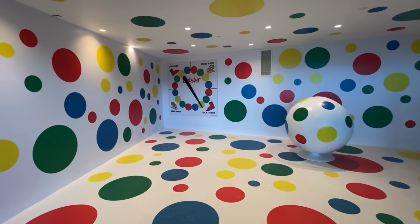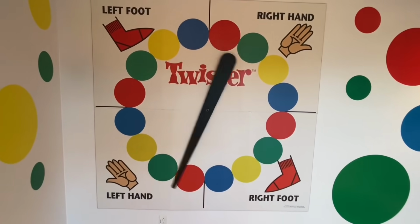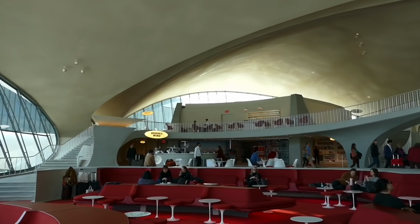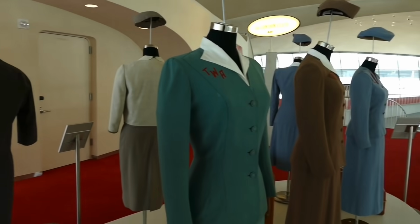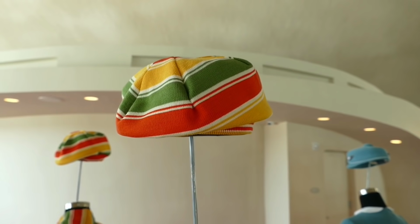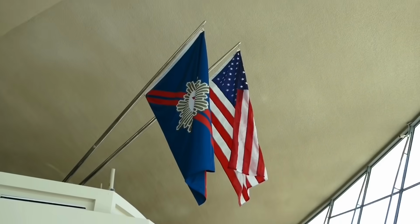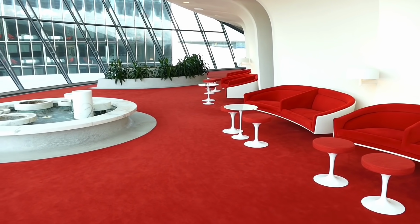There's also a Twister room. Today I learned this game was invented in 1966. The rest of the public area is given up to a sunken cocktail bar and a splendid collection of former TWA uniforms from the airline's inception to its sad end in 2001, when it merged with American Airlines. The exhibition is by the old Ambassadors Club, TWA's VIP and business class lounge, and is well worth checking out.